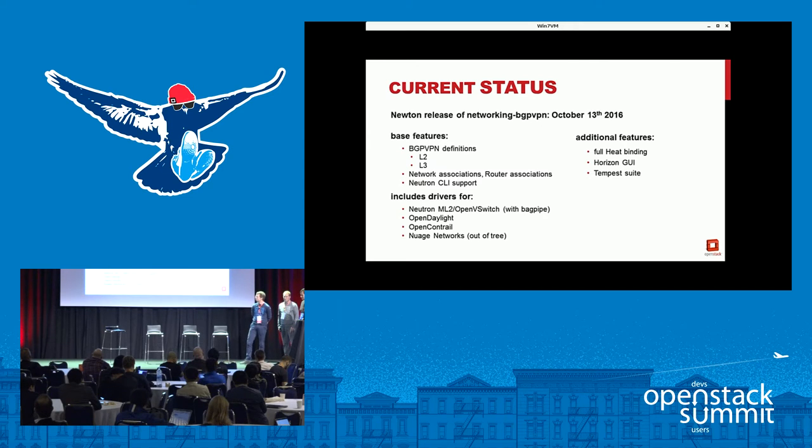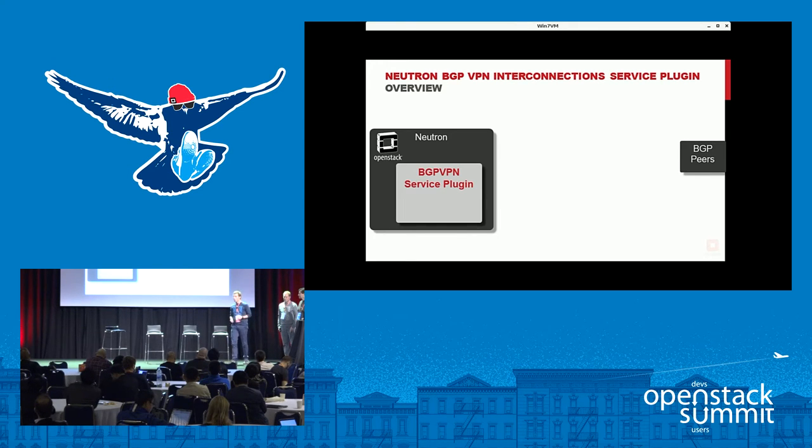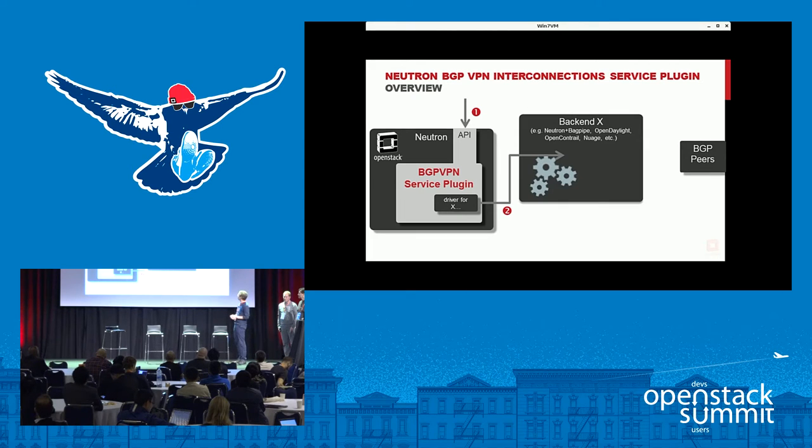And we also have a Tempest suite covering the API tests. So what we do in the networking BGPVPN project is that we add into Neutron a service plugin that allows, and I will explain the API operations that are possible, admin and users to do API calls to define BGPVPN interconnections. So when such API calls are done, then a driver will delegate the work to a backend.